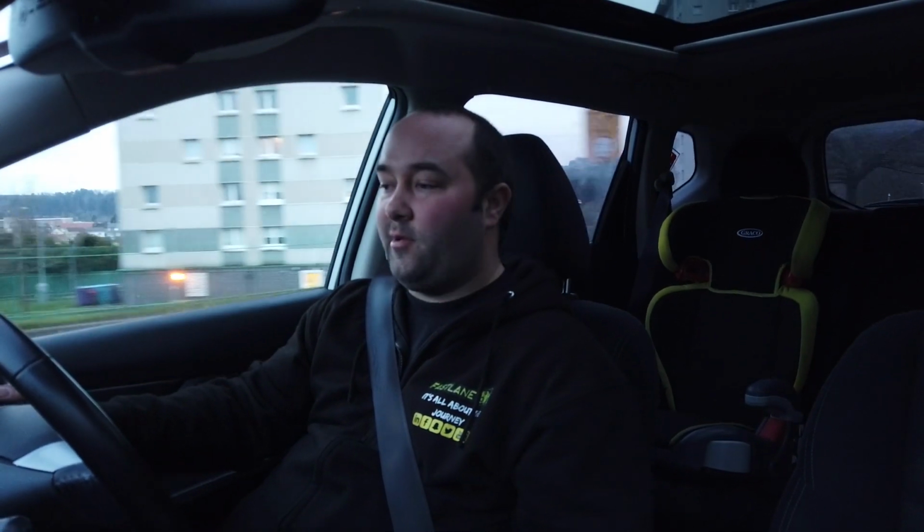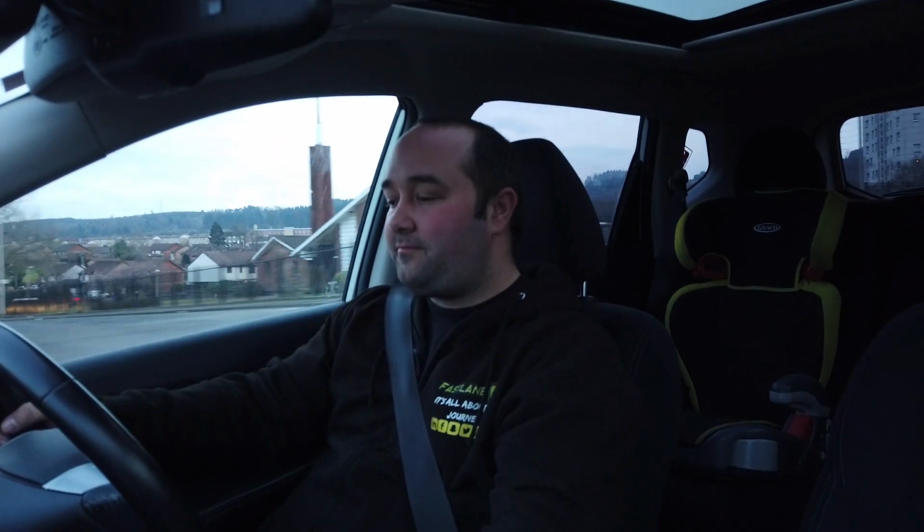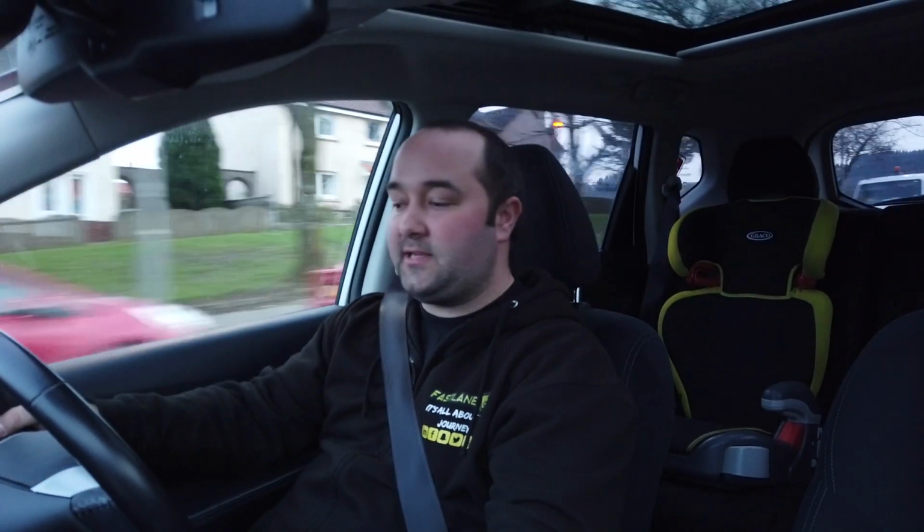Keep meaning to try and do it, but it's not really been that good for long distances. Obviously the fuel problem takes a lot, it drinks it. The next car we're picking up is a Peugeot Rifter with a wheelchair access ramp in the back. So that'll be good to see what that's like. I'll do a video on that as well. Maybe get that once I've drove it for a good bit.